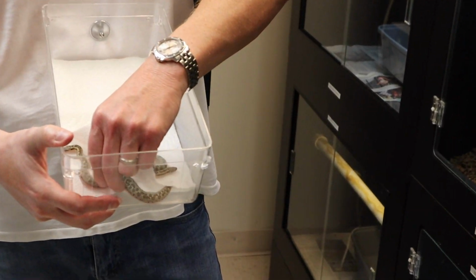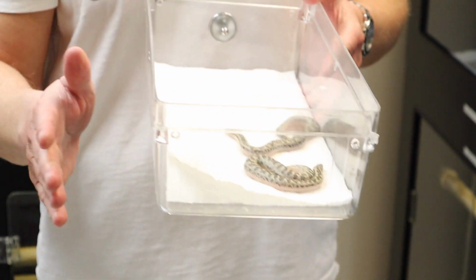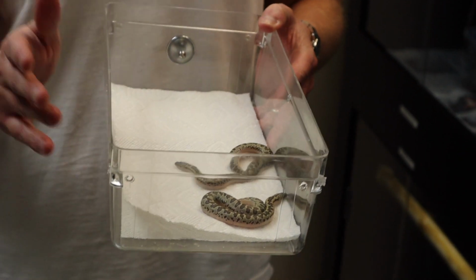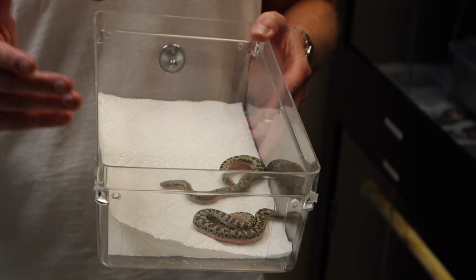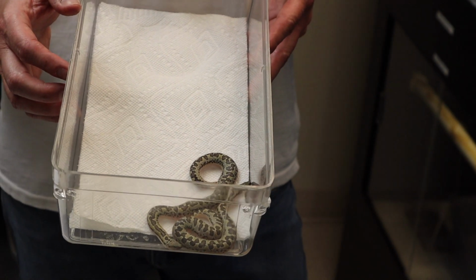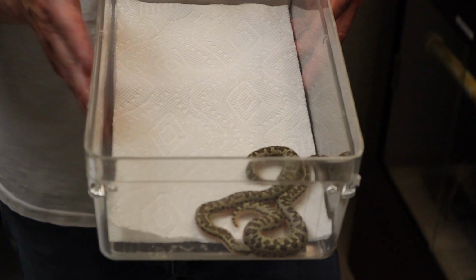You can see the other one hiding under here. So 2 years ago, the same female, same pair, gave me 8 babies. This year she gave me 6 babies, and unfortunately less than 24 hours later 2 of the babies had died. I'm not really sure why, but I have 4 babies from her. They're gorgeous. They've all shed. I'm going to try feeding them in a couple days, so that's how we're going to start off on a positive note.